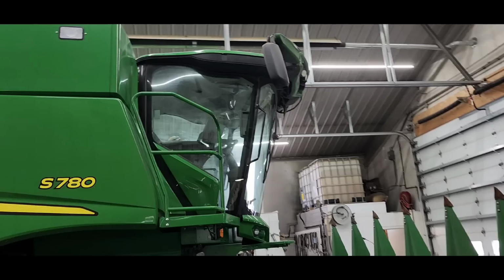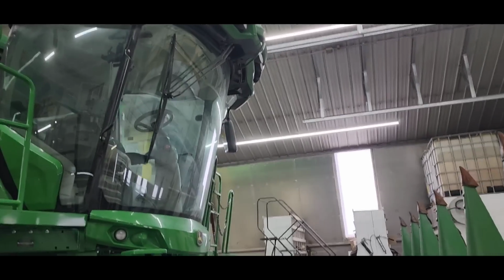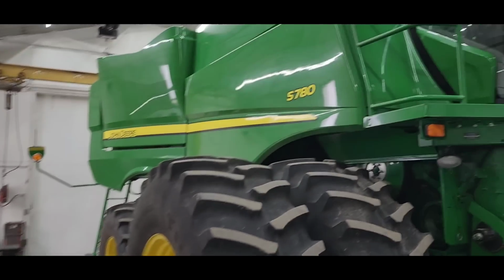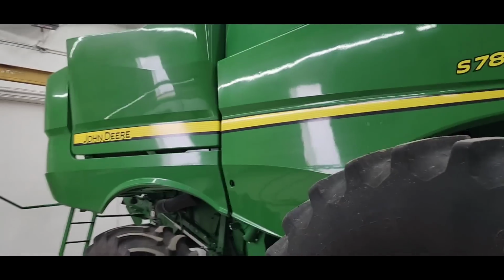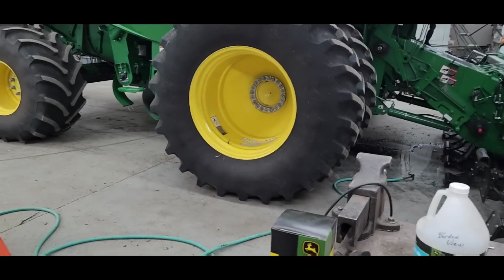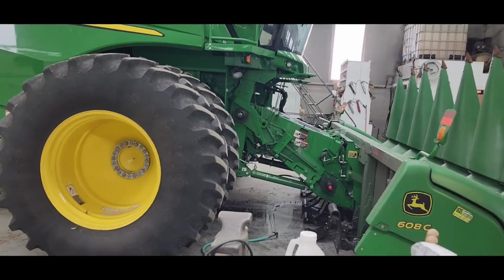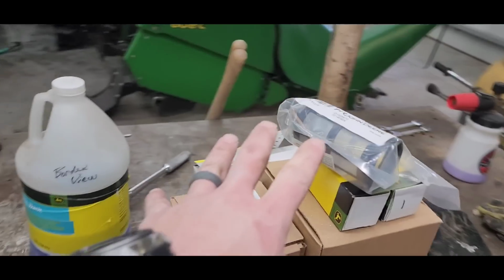Yeah. Alright, Brock's getting those two filters put back in for me. And that should be all the filters that we need to do, with the exception of the fuel filters, but I don't want to do one at a time. I want to do them both at the same time, so we're going to wait until we get those on Monday to change that. These can go back upstairs.